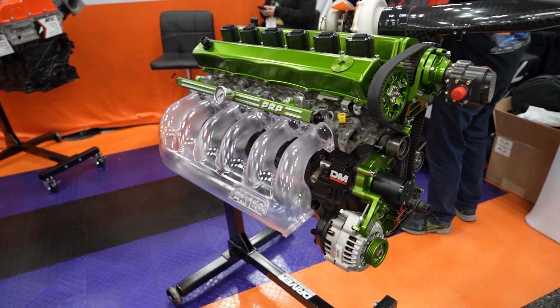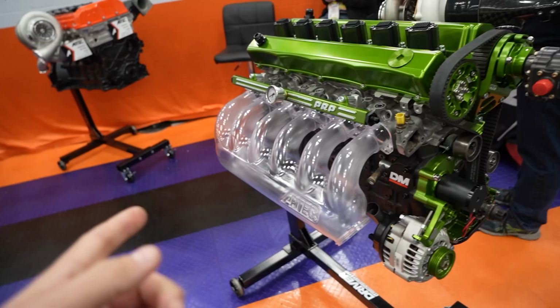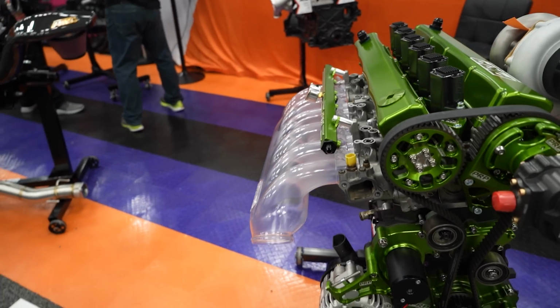It gives me old Nismo GT race car vibes. Very cool. Can't wait to see what that's going to look like. Probably in carbon fiber or aluminum, not sure yet, or cast, I don't know.